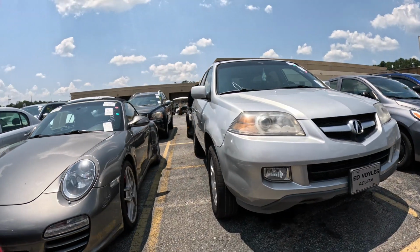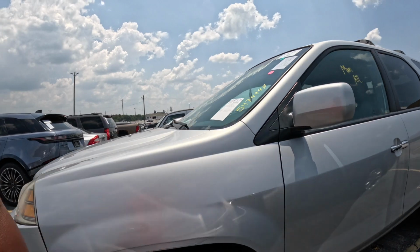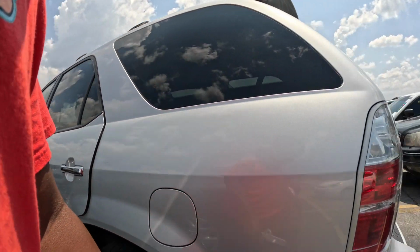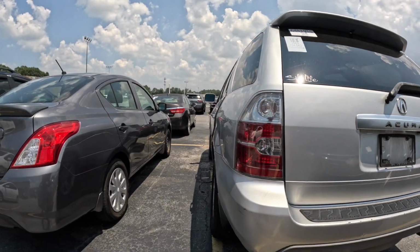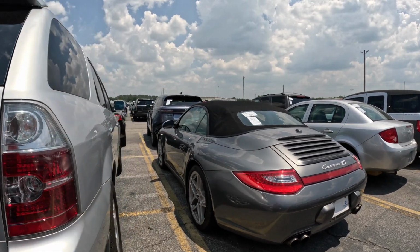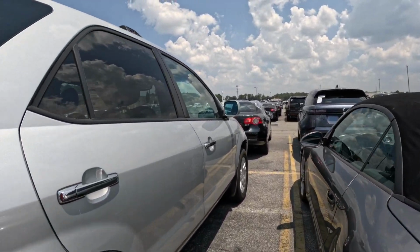All right, so this is the next one, y'all. This is the Acura MDX. This is a 4-wheel drive series. This thing only has 104,000 miles on it. Say Salt Life, like it's been up north. Look at that Porsche Cavalier 4S. We're gonna check that out.